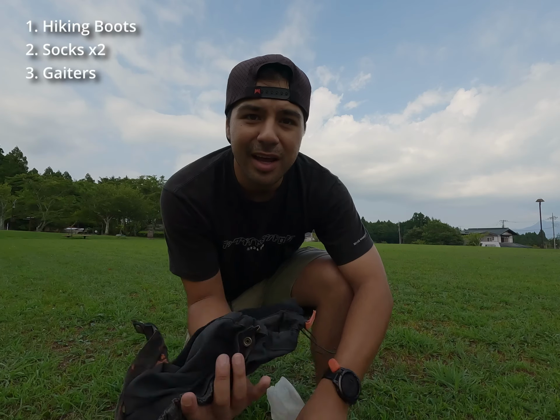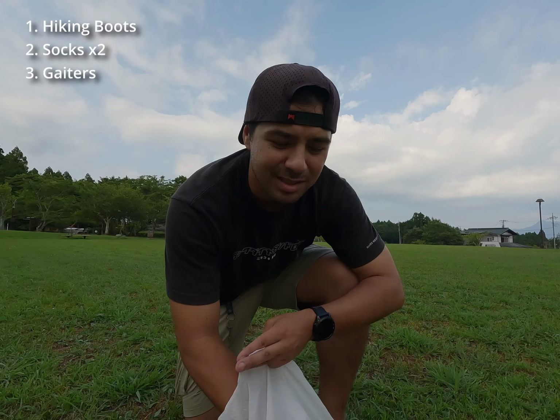So always bring doubles. Gaiters, these things go around your leg and hook on to your laces. Especially on Mount Fuji, they'll stop rocks from getting into your boots. If you have trousers that go over the cuffs of your boots that you can cinch down, you can get away without them, but Mount Fuji is tough on gear. The volcanic rocks are sharp, and having gaiters is always going to be nice.